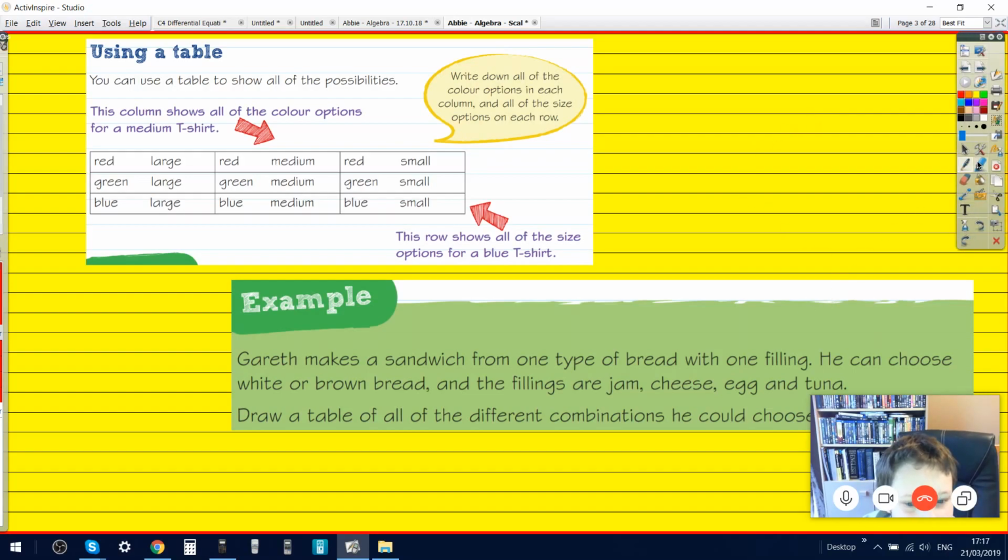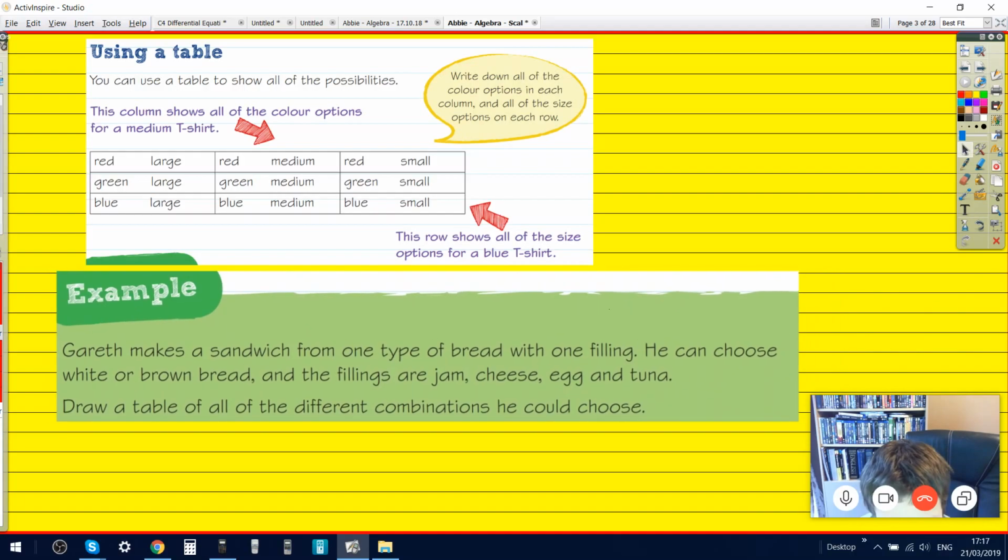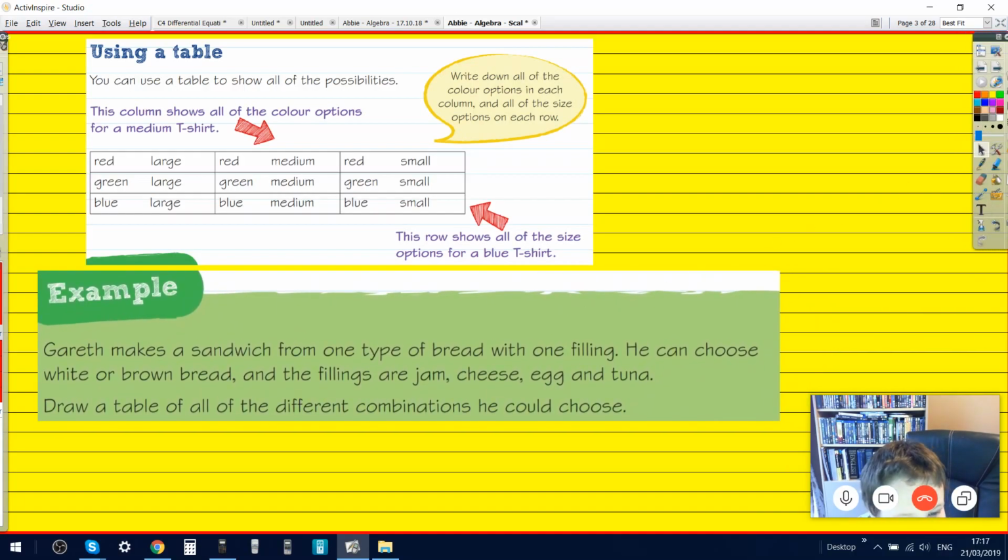Okay, how about this bottom one? Gareth makes a sandwich from one type of bread with 1 filling. You can choose white or brown bread, and the fillings are jam, cheese, egg, and tuna. Draw a table of all of the different combinations you could choose.